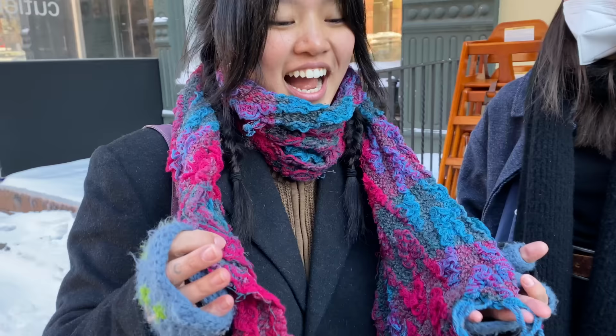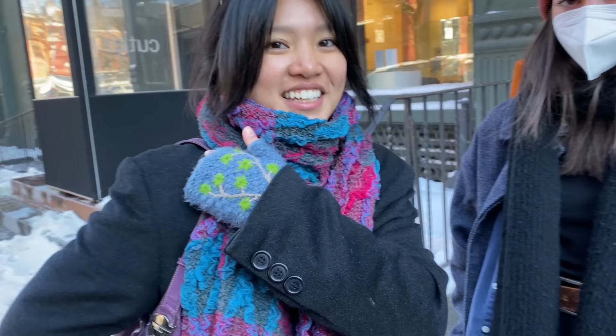Where's the beautiful bright scarf from? This scarf is actually from the sidewalk. I found it, I picked it up and I washed it, and now it's my favorite scarf. Definitely. So sometimes you find treasures. As long as you wash it. Yeah, sometimes you find treasures on the sidewalk, especially in New York. What about the glasses?